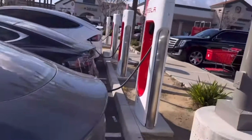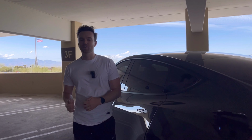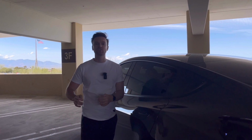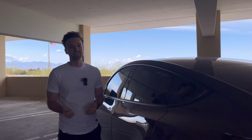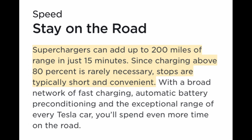And Tesla Superchargers, they just work. You'd expect that, but with other EVs and other charging networks, this isn't always the case. So it's super awesome that the Tesla Supercharging Network is as reliable as it is. And Superchargers, they're fast. It's a pretty big misconception that they take hours to charge, but you can get about 200 miles of range in about 15 minutes.